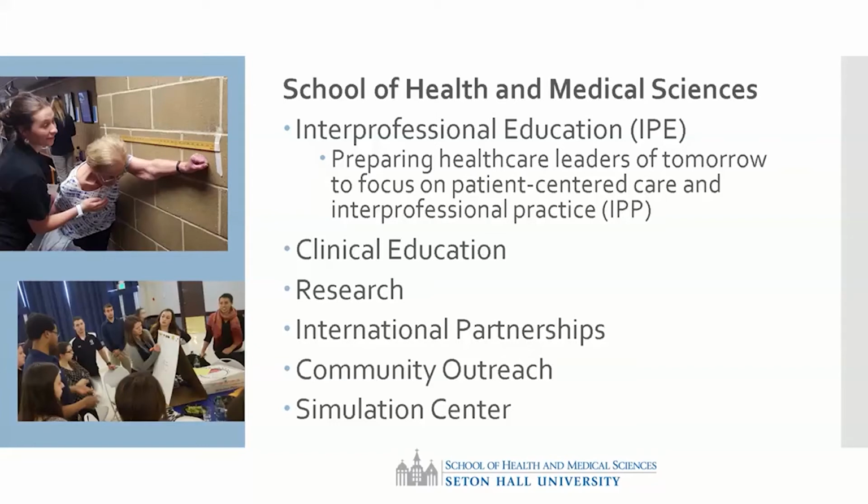We also have a state-of-the-art simulation center. Our simulation center includes an operating room, patient exam rooms, and the opportunity for our students to participate in assessments and evaluations with standardized patients.